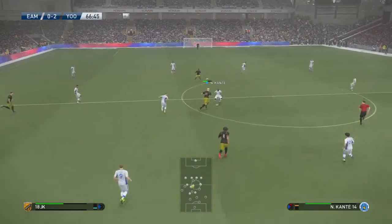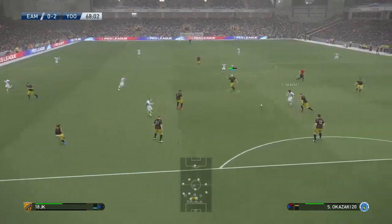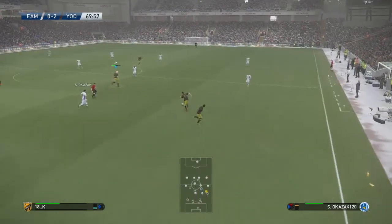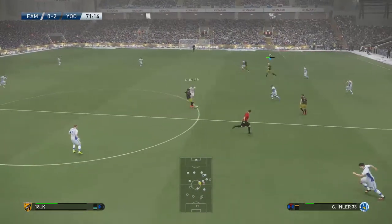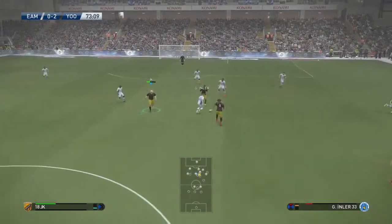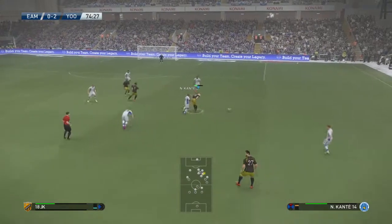Anya. Vardy. Okazaki. El Mohammadi. That's the sort of defending that is going to upset the opposition. It already has, actually. Yeah, Peter, and it looks like this defence will go tooth and nail to prevent him from getting another.